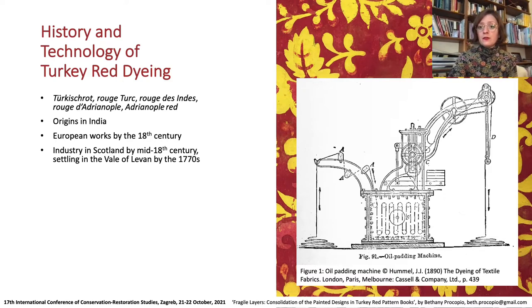Turkey red dyeing arrived in Scotland by the mid-18th century and became established in the Vale of Leven in Dunbartonshire by the 1770s. Interestingly, by the 19th century, the main export market for the Scottish industry was India and the Far East. Understanding the Turkey red dyeing process is complicated because each manufacturer had a different production method, and many trade secrets died with the end of the industry in the mid-20th century. Additionally, to protect trade secrets, vital information might have been withheld from published descriptions of the process.